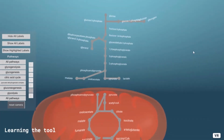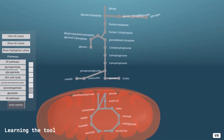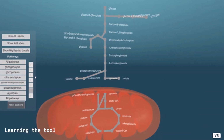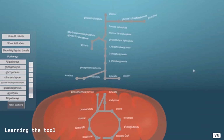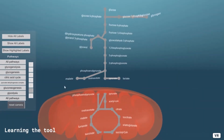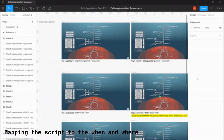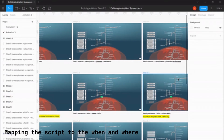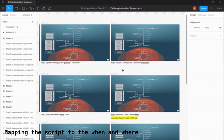As a new member to this team, there was a period where I had to familiarize myself with the tool. The design process began by simply understanding the domain. Our team took on the role of a novice learner and began learning basic biochemistry concepts, like what cofactors are and what metabolic processes are. And once we got an understanding of the basics, we graduated into understanding what components were involved in each animation.